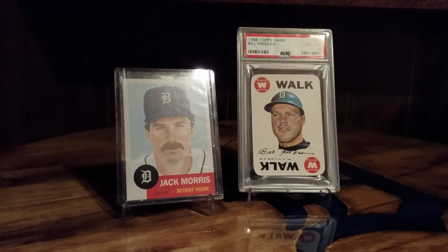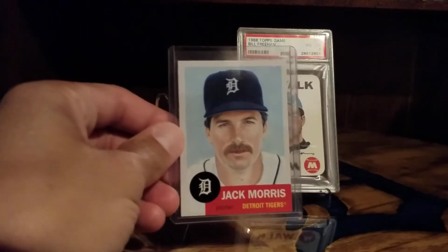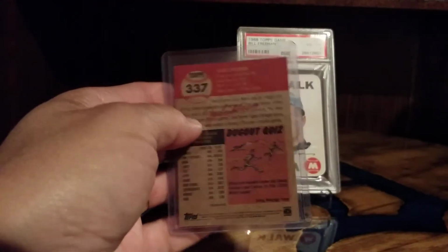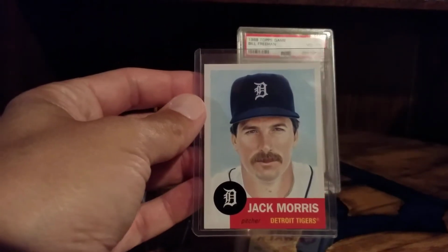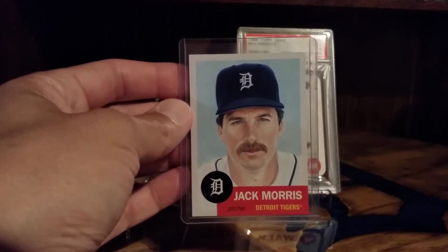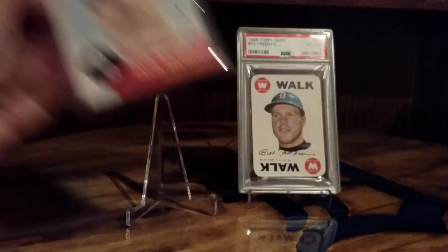And then in the background, I actually bought 2 of these. One's for a friend of mine, and then mine. Topps Living, Jack Morris. Obviously, number 1, he's a Tiger. Number 2, he is a Hall of Famer, so that is why I bought this card. I don't have every Hall of Famer yet, but I do have every Tiger card that's come out of the Living set so far, which I think is probably about 8 or 10 of them. Not 100% sure.